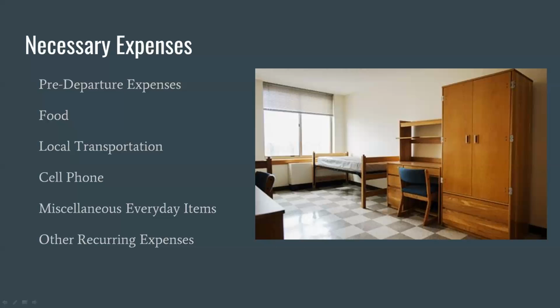In addition, there are also miscellaneous everyday items that you will need to account for. You will probably buy shampoo, toothpaste, etc. once you get to the country. And depending on the length of time in your program, you will probably need to buy these items more than once. Depending on what is included in your program or how long you are abroad, you might have to purchase other items such as dishes, bedding, etc. There are also other recurring expenses. These are usually more associated with being abroad for an extended period of time, such as a semester or a year. That being said, you may need to pay for such things as laundry, gym memberships, etc. Also, keep in mind that ATM fees can add up.